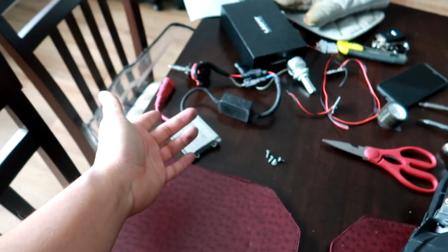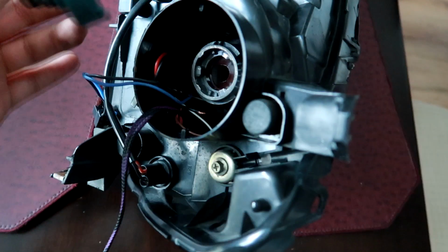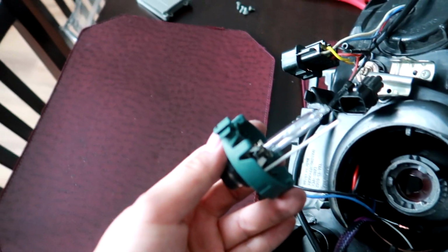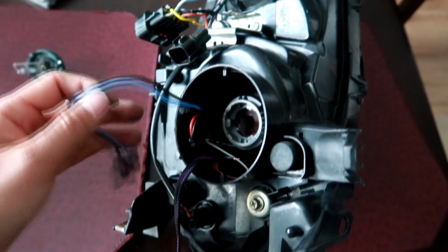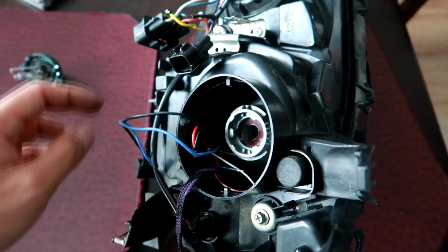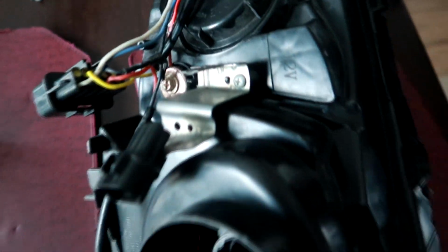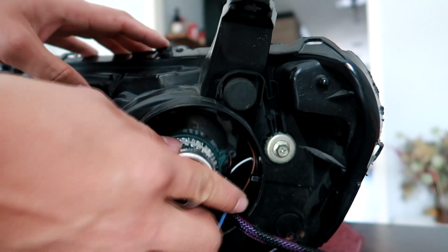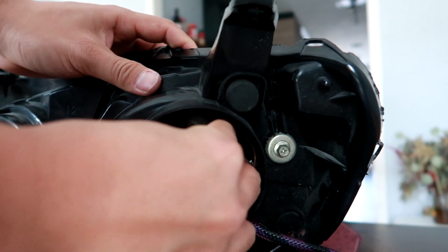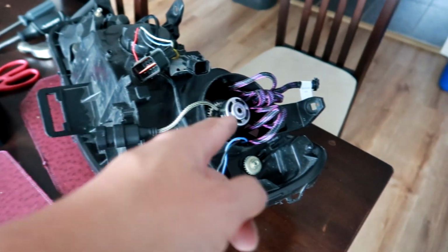This side, which I showed you guys earlier, was from the driver's side. So I'm just gonna twist this little guy here. HID bulb is out. I'm gonna take out whatever HID parts that I don't need. So right now what I'm gonna be doing is replacing it with this LED bulb in here. Alright, we have the LED bulb in.